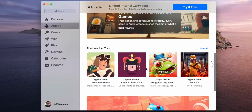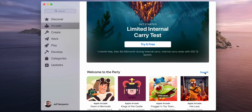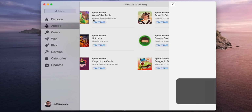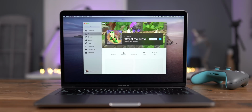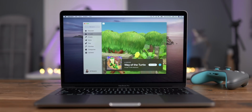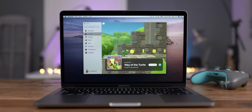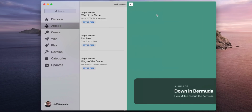So as you can see, all this is found within the Mac App Store under the Arcade tab on the left. So you see the various titles there like Frogger and Toy Town, Sneaky Sasquatch, Hot Lava, Way of the Turtle. And each individual game page will have a nice video at the top that shows the game in action. Of course, you have description below that, you have screenshots, and you have compatibility information on this same page. But as you can see, this gives you a really nice visual preview of what to expect from the gameplay.